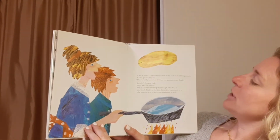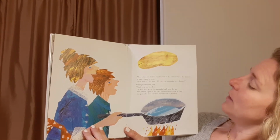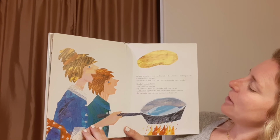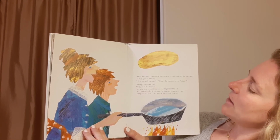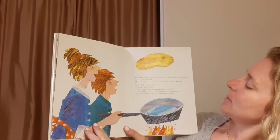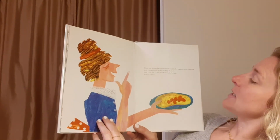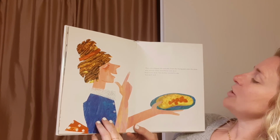After a minute or two, she looked at the underside of the pancake. It was golden brown. "Now watch," she said. "I'll turn the pancake over. Ready?" "Ready," shouted Jack. "Flip," said his mother. Up and over went the pancake high into the air and landed right in the pan. In another minute or two, the pancake was crisp on the underside as well. Then she slipped the pancake from the frying pan onto a plate and spread some strawberry jam on it.